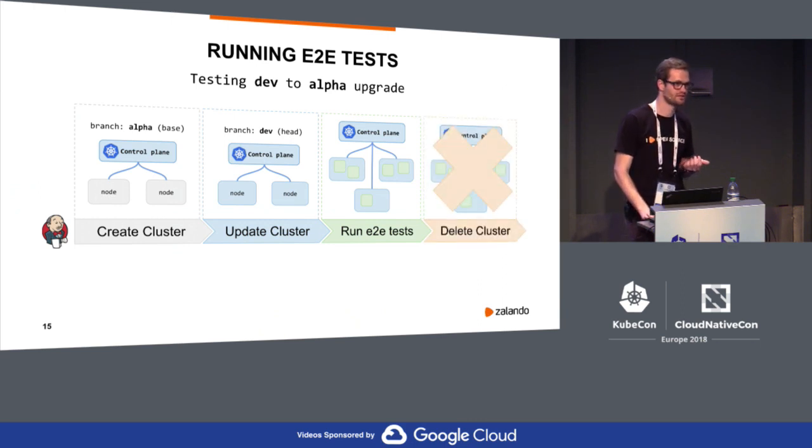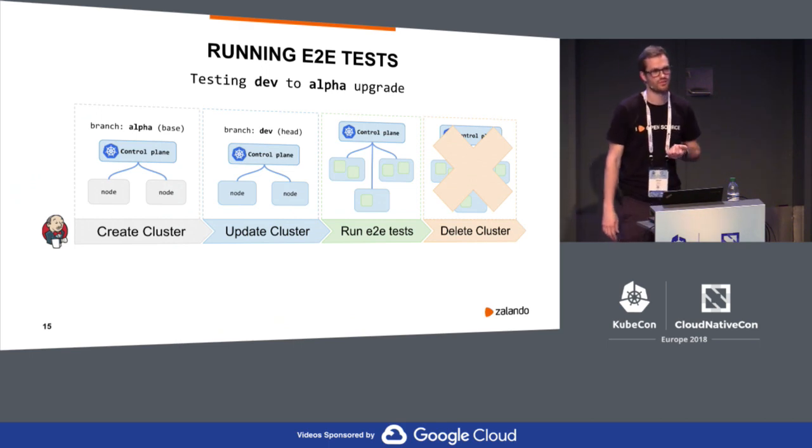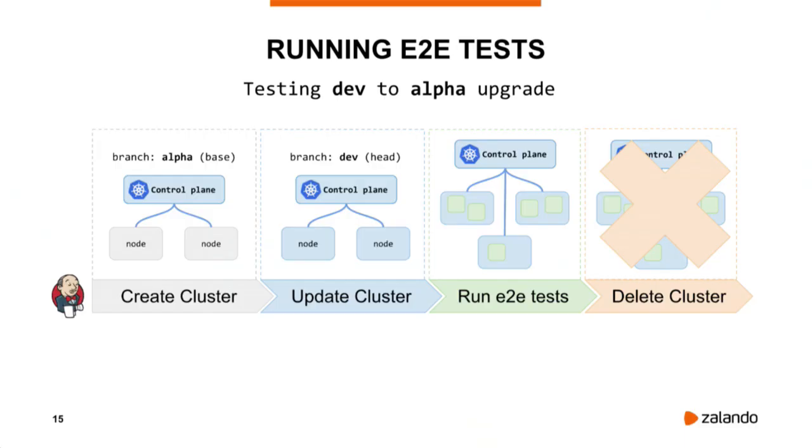If everything works, we just delete the clusters again to save cost. If something doesn't work, we leave the clusters running for a little while, because then we can go and inspect and see if there's something wrong with the cluster or what happened. It's easier than looking at the logs.